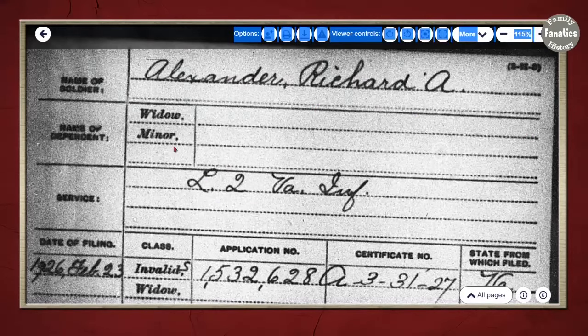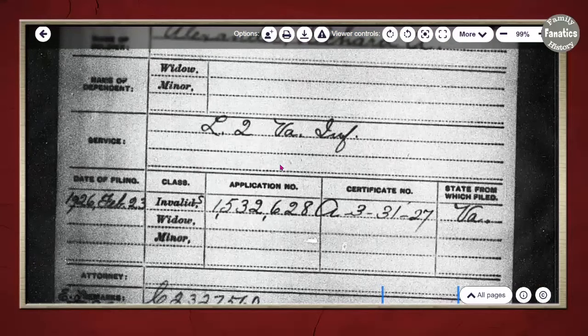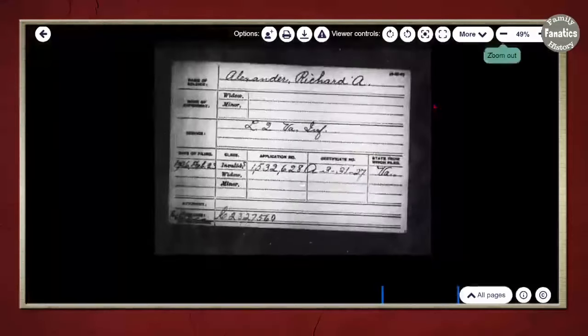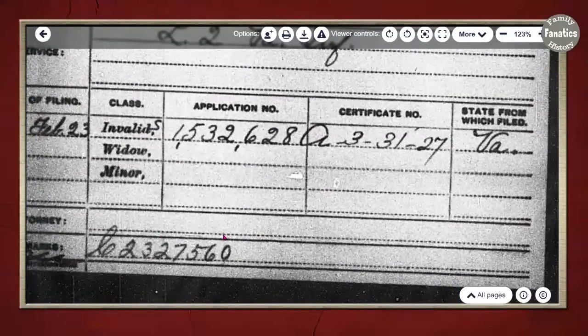So Richard A. Alexander, no minor or widow is listed. We have the unit that he served in and when he made the filing and the application number and where he was when he filed it. So he did serve in Virginia infantry and is filing from Virginia. So he's probably from Virginia. But don't always make that assumption. And then there's some other remarks that you want to record.